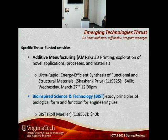Thank you. So directly funded for emerging technologies, we had 2 areas. The first one, the ultra-rapid energy efficient synthesis of functional structural materials. That one will be presented, as you see, on Wednesday, so be sure to mark your calendars for that. But right now, we're going to have Rolf Mueller come up and talk to us about bio-inspired science and technology.